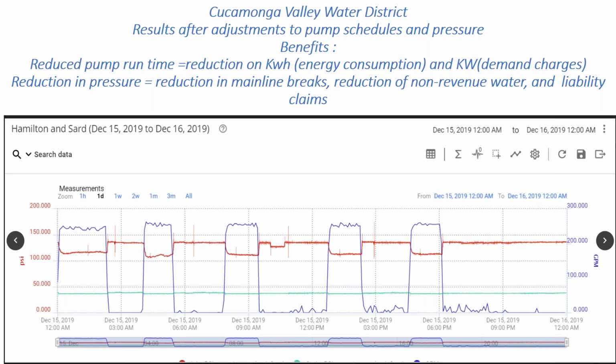Now, this one utility has in the neighborhood of about 50 PRVs. So this was just done at one. This was done as really a proof of concept. So after they were able to determine the success of it and what they thought that the ROI, the return on investment, would be by saving energy costs, they decided that now they're in the process of rolling it out to all 52 of their PRVs.